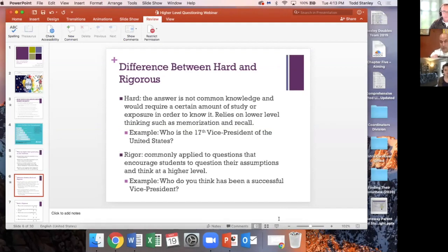So, for example, I give an example here. If you asked anyone who the 17th Vice President of the United States is, most people could not give you that answer. Because it's not something that we bother to learn or to memorize. But if you did learn it, you'd have to read it in a book or see it in a program, and you could regurgitate that back. And where does that get you? It doesn't get you anywhere unless you've gone on Jeopardy.